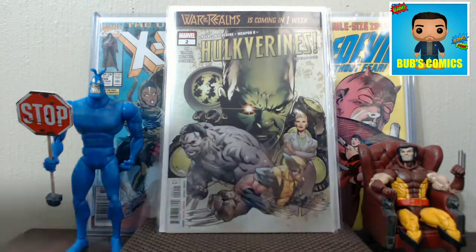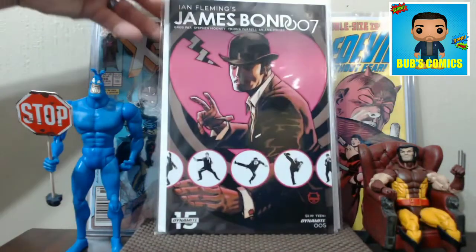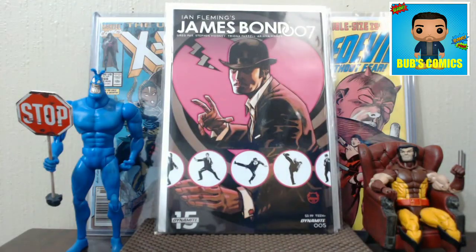Here's James Bond 007, letting that one go, which is hard for me because I have almost all the James Bond runs that Dynamite put out, and they were fantastic, but just going to have to let that one go. It's a good stopping point because the storyline is changing with this issue, and I don't really like what they did with the Oddjob character. I'm just not real happy with what they're doing with the book.